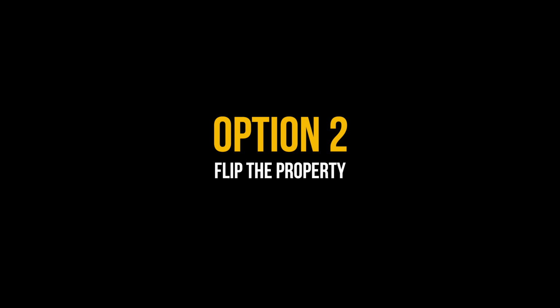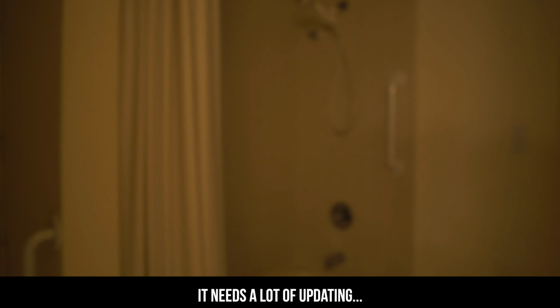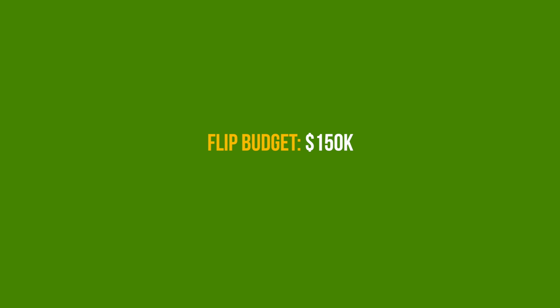Now, number 2, we would do the actual flip. As you can see in this room, we would do all new flooring, paint, all new trim. We would also update the cabinets, the bathroom. We think the flip could be anywhere between $150,000 and $250,000, depending on what we sink into it. This house is about 6,000 square feet, so it's gonna be a big rehab. Like I said, it's about $150,000 to $250,000, depending on what we do with it. So we would be all into this property over $1 million.